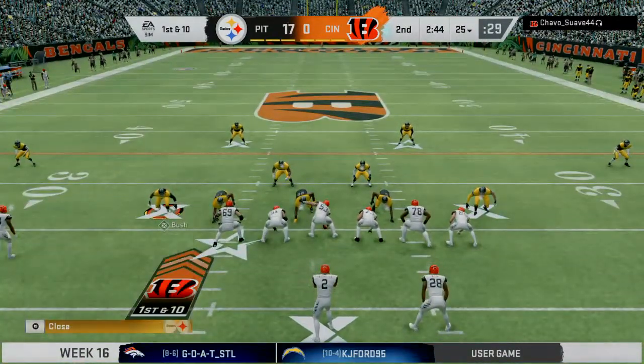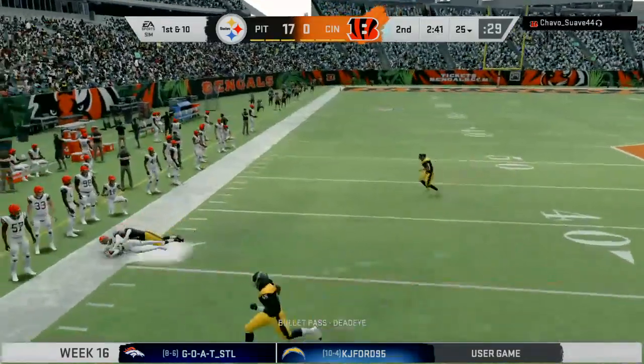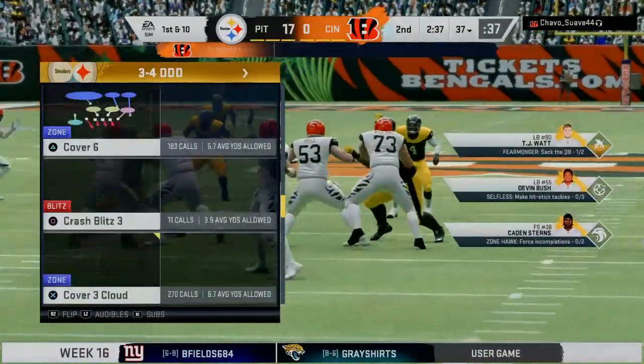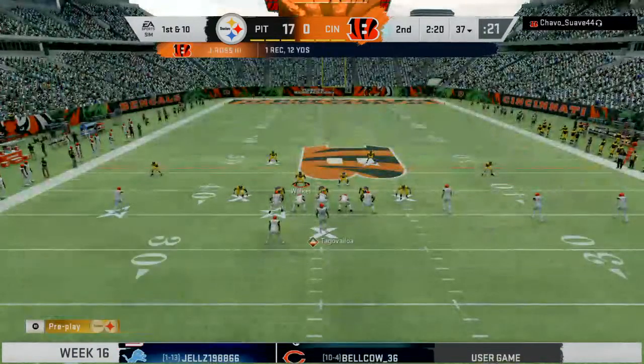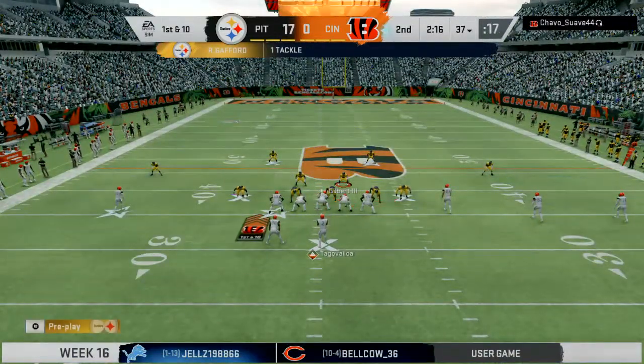Now get ready. They'll try and start this drive in the air. And they're able to get this one across the 35. 12 yards that time and a Cincinnati first down.